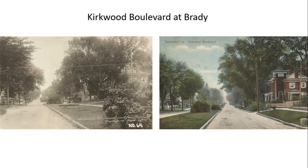It was once lined with beautiful elm trees, but those succumbed to the Dutch elm disease in the 1960s, though neighborhood groups have done their best to beautify the boulevard in different ways. These are some examples of postcard views from the Richardson Sloan Special Collections Center's collections.